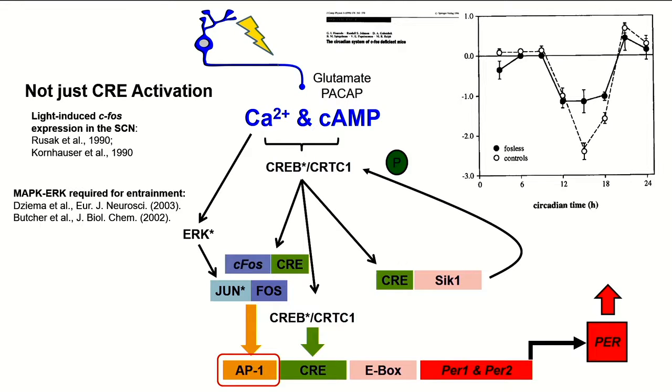But for reasons I'm not completely sure about, AP1 regulation of PER1 and PER2 fell out of fashion. And certainly a lot of the early FOS results were interpreted as, well, it's simply a marker of light activation. It plays no fundamental role.